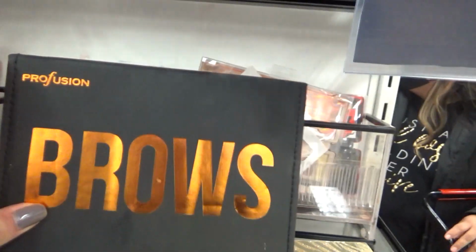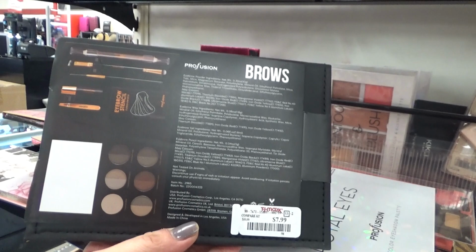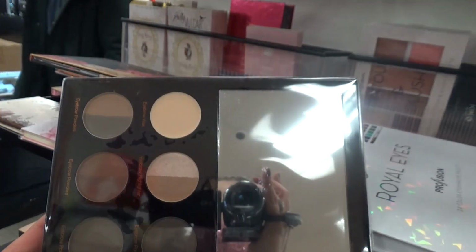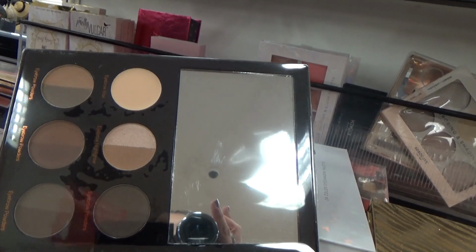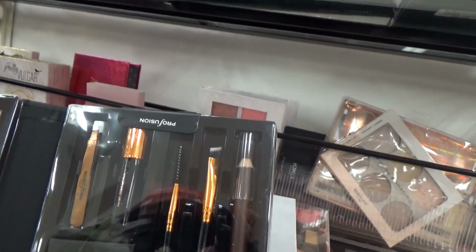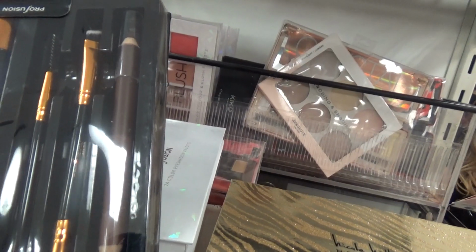Here's a really interesting brow kit from Profusion. It's in a squishy black case, which is really nice. This little guy is $7.99. Let's see if I can see what is in it. This is really, really nice. It's got a nice mirror in it. It has a whole bunch of different shades of brow products. It comes with eye stencils, tweezers, could be mascara or brow setter, and several different brushes. It's like a really, really cool kit.